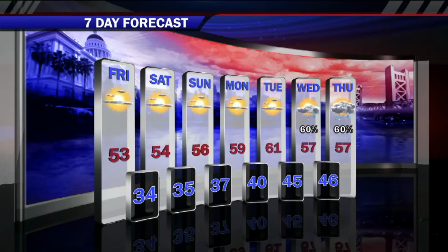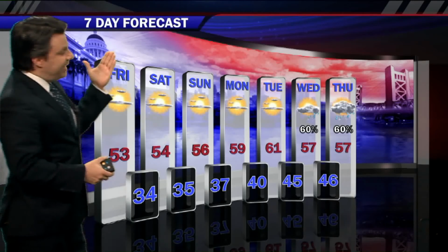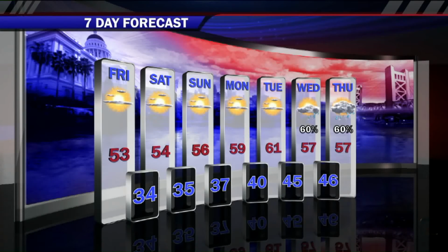All right, 36 degrees out here at the moment. It is cold to begin this day, and as we take a look across the rest of the 7-day forecast, we see the temperature staying in the mid-50s from now through the weekend, and then by the middle of next week, Wednesday and Thursday, that's when our next chance of rain gets here. And I'll have much more on that as we get closer to it. In the meantime, start making your plans to be outdoors and enjoy the sunny skies this weekend.